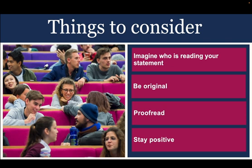Also proofread, the difference of you getting made an offer could well be that you've made a silly spelling mistake. So proofread, get your teachers to read it, get your friends, get your parents or guardians to read it. You can even get the computer to read it back to you, or your laptop to read it back to you, if you so wish. The more people that proofread it, the better. And stay positive. We don't want any negativity creeping into your statements.